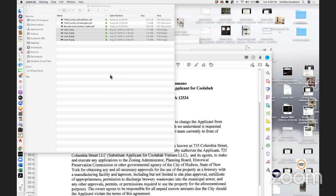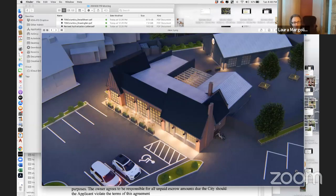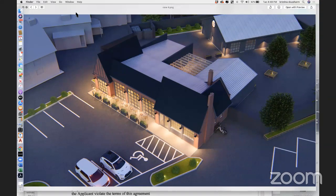All right, can you all see my screen? Kind of. Yeah, there we are. So we put together some renderings of the project to share with you. This is a bird's eye view of the renovated building. You can see the parking lot in the front is to remain. We've added handicap parking near the front and some landscaping and lighting in the existing planting beds.